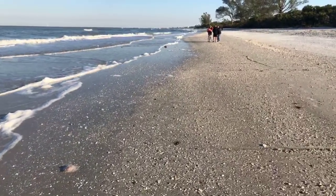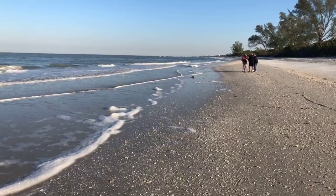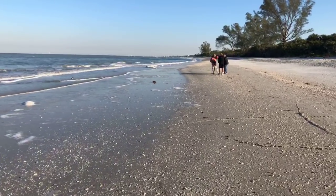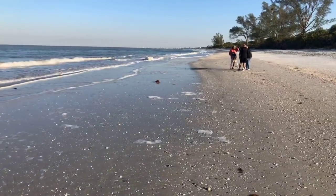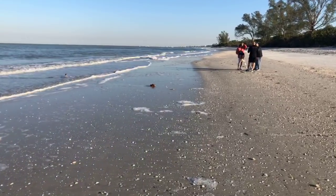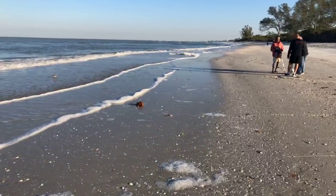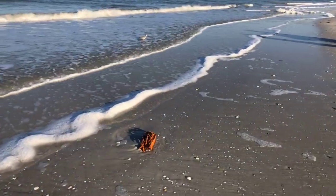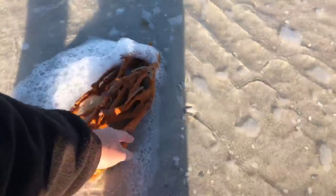Continue down the beach here. We're going up the beach. We're going north now. Big piece of sponge over here on the left. Wow, it's a nice sized piece of sponge. Let's go check that out. That's a beautiful piece of sponge right there. Look at that.